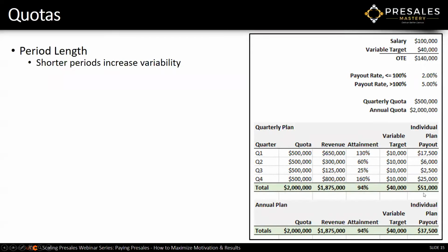What's important to note is, despite the fact that in aggregate for the year, this individual only hit 94% of attainment, you would think that their payout would be less than their variable target of 40K. Instead, they actually got paid over 25% more than their variable target. That's a bit of an anomaly that you can decide whether you think is reasonable or not. Under an annual plan, at 94% attainment, they would get paid out 94% of their variable target, or 37.5K. Big difference between the two, right?